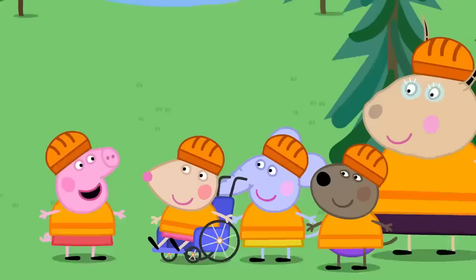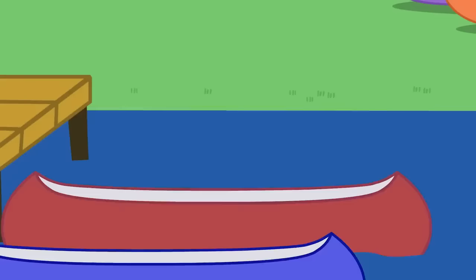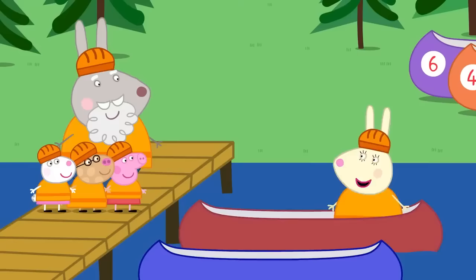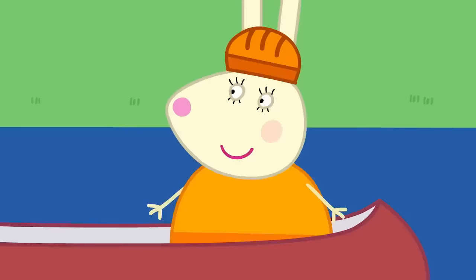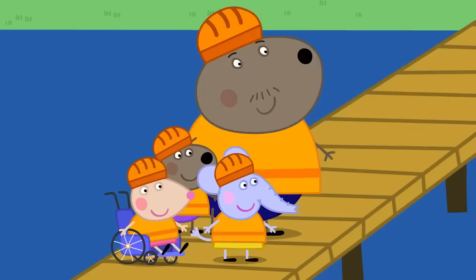Everyone is wearing life jackets and helmets to keep them safe on the boats. You all look ready to get going. Peppa, Susie and Pedro, you'll be in the red rowing boat with me and Grampy Rabbit. And Mandy, Emily and Danny will be in the blue rowing boat with me and Captain Dog. Quick!